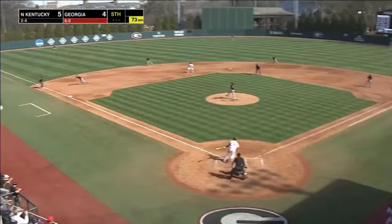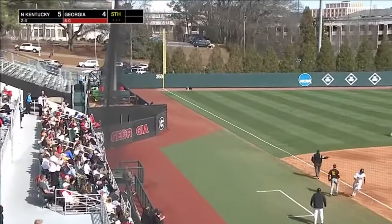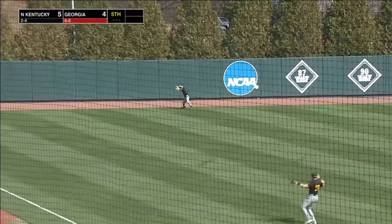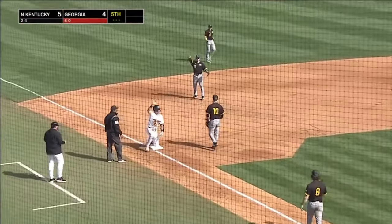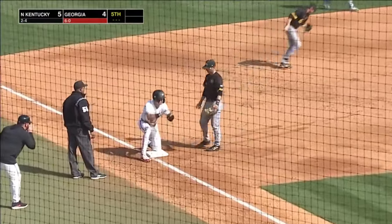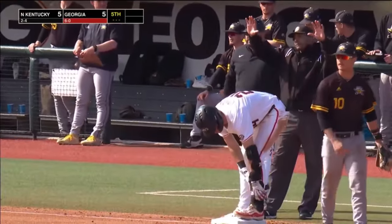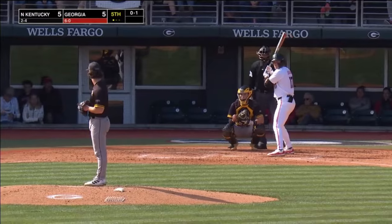Here's the pitch. Condon lashes this one fair down the left field line. Coming in to score is Alford. Condon on his way to second. Ball getting away from the left fielder. Condon to third, safe. Georgia has tied it on the triple by Condon. And the Dogs have gone double, homer, double, triple here in the fifth.